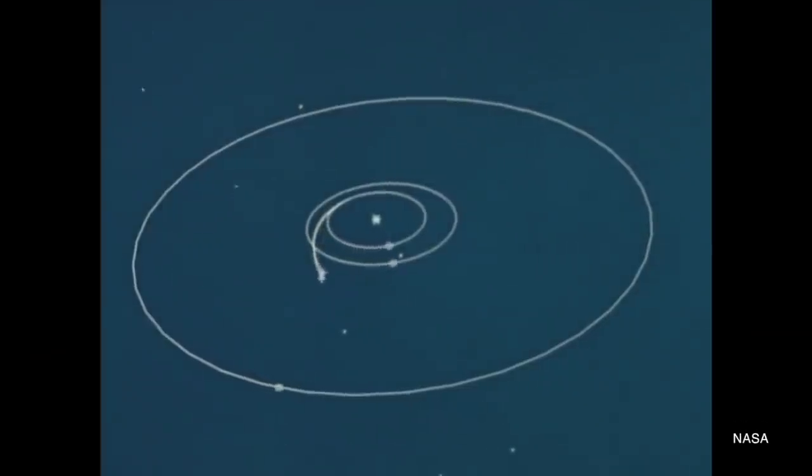The launch vehicle had enough power to send each Voyager to Jupiter. At that point, gravity assists would give each spacecraft the velocity and major trajectory adjustments they needed to visit more distant planets.